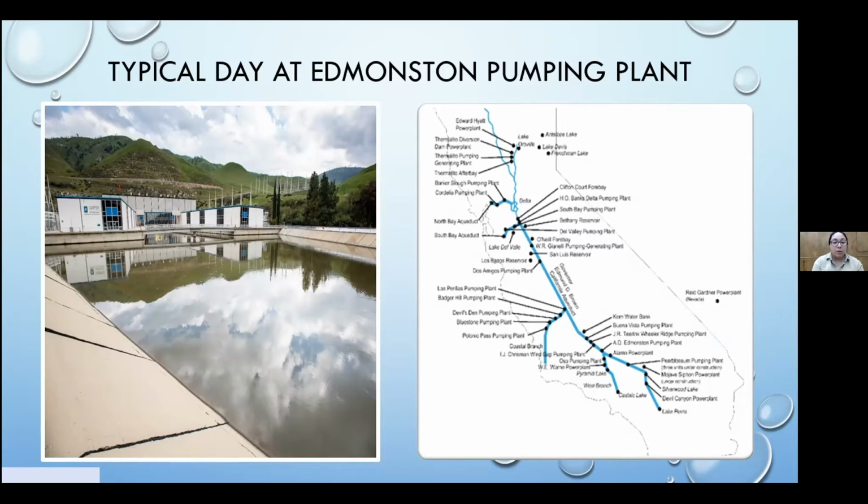You can see right here, this is part of our forebay. So the aqueduct goes into the forebay, which is this water here, and then this is the water that is being pumped out. You can see that we don't have any discharge lines like that first photo I showed you. That's because all of our discharge lines are in the earth, they're in the mountain, which is kind of cool.